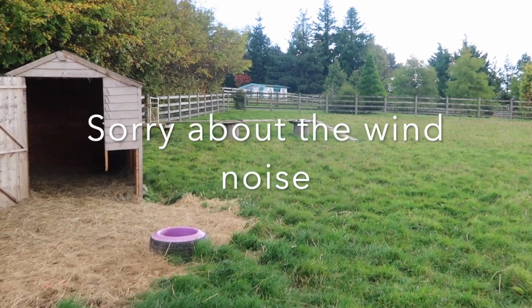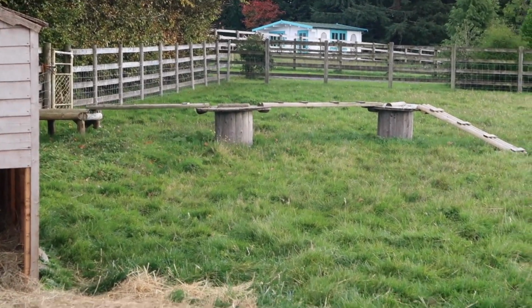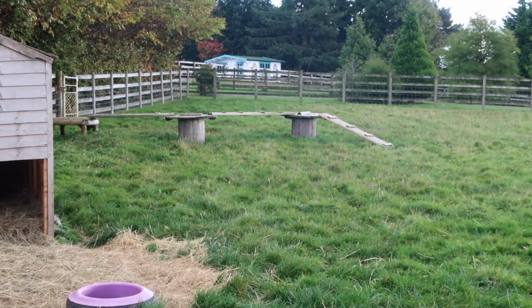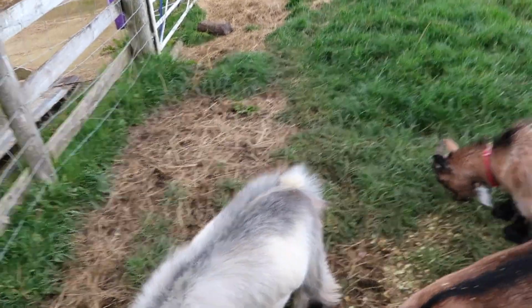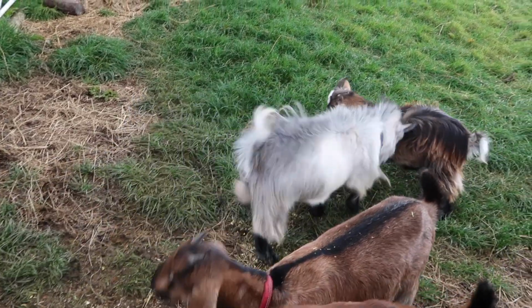Am I zooming in? Yep. My son-in-law made them a bridge that in the summer they play on. And they have a lovely big field. They get hay as well, and obviously, as I say, they've got a shelter. Because surprisingly enough, people think goats will eat anything, and actually they won't.